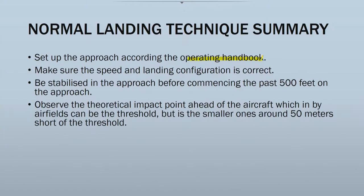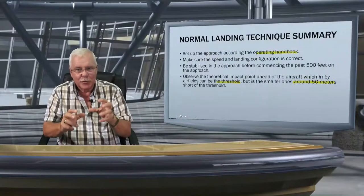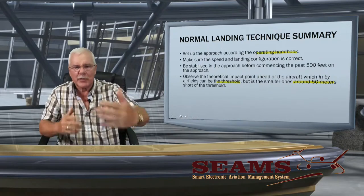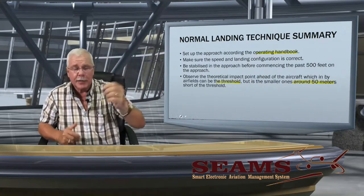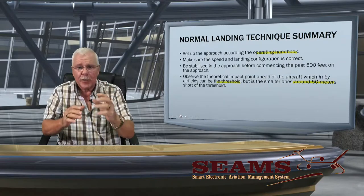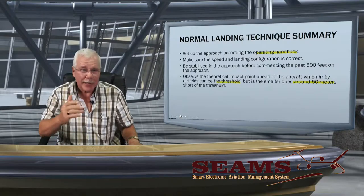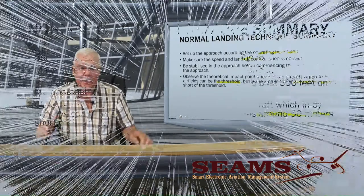Now, observe the theoretical impact point ahead of the aircraft. Now, if it's a big airfield, you can aim for the threshold, but when you're flying at the smaller ones where we do, then we normally aim about 50 meters short of the threshold. And that is just to make sure that we've got more runway to play with. Because if you want to do a touch and go and you land too deep, and remember, there's normally a floating period where the aircraft will float before touchdown. So it's important to take carefully into consideration the length of the airfield.